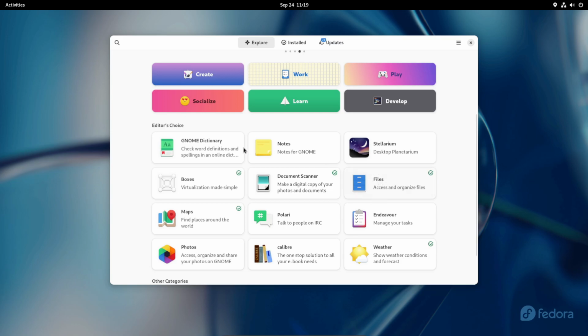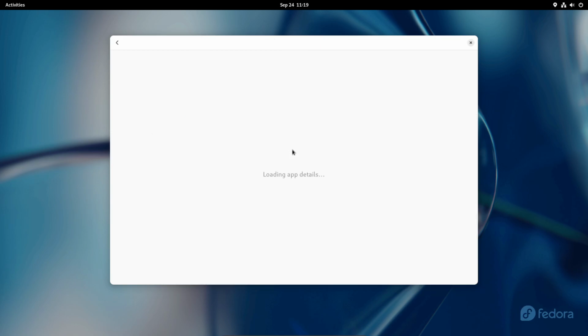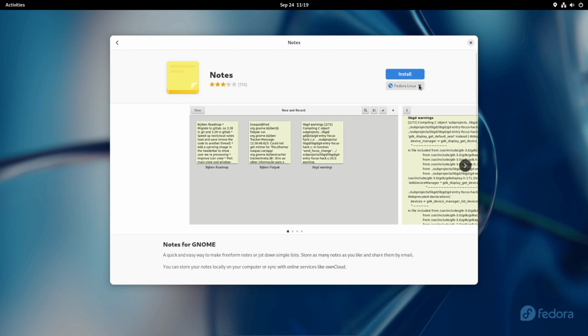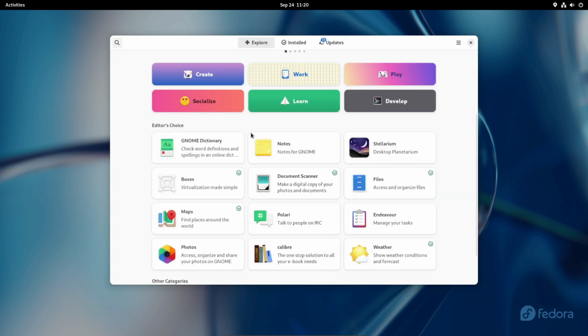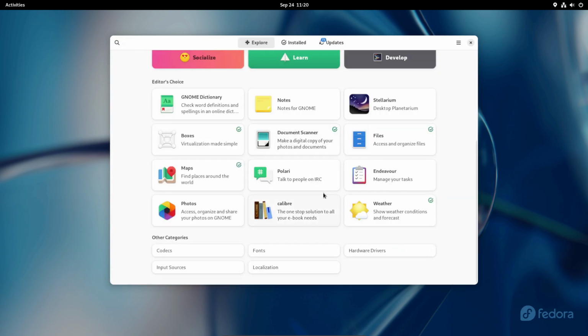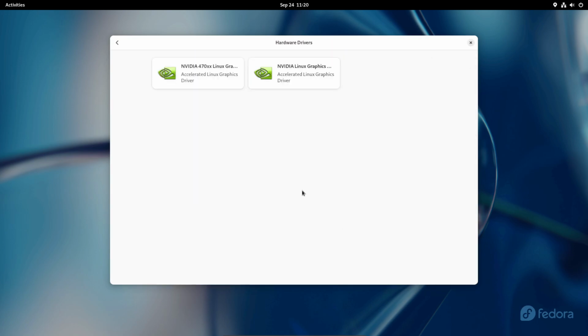Just clicking on some of these, for example, clicking on Notes gives you the option: do you want the Flatpak from Fedora's Flatpak repo, or do you want it from Flathub? So a nice addition to see that here. Or do you want the normal traditional RPM file from the Fedora repos? It's really nice to see that better integration going on here.